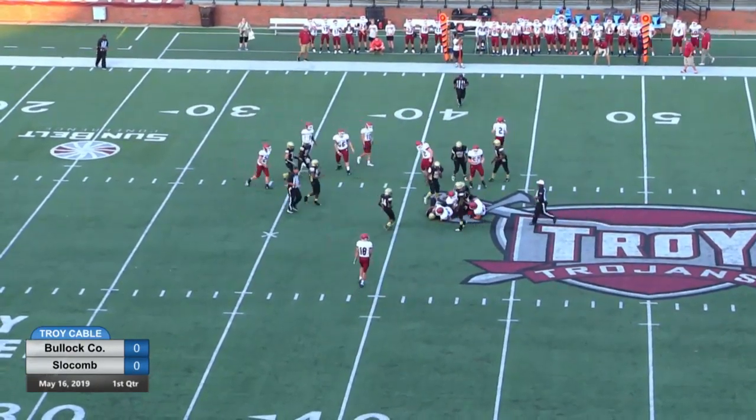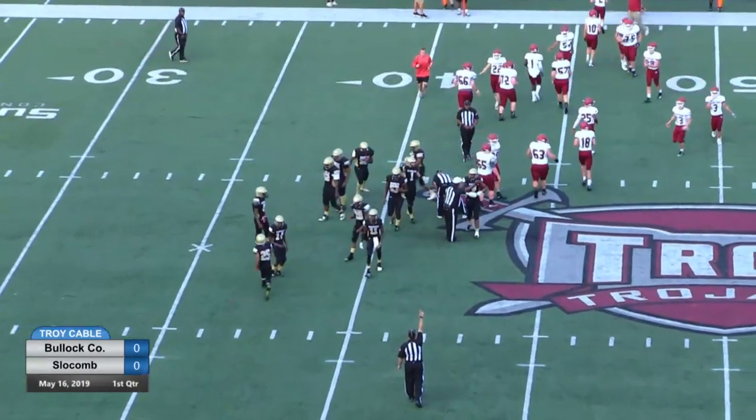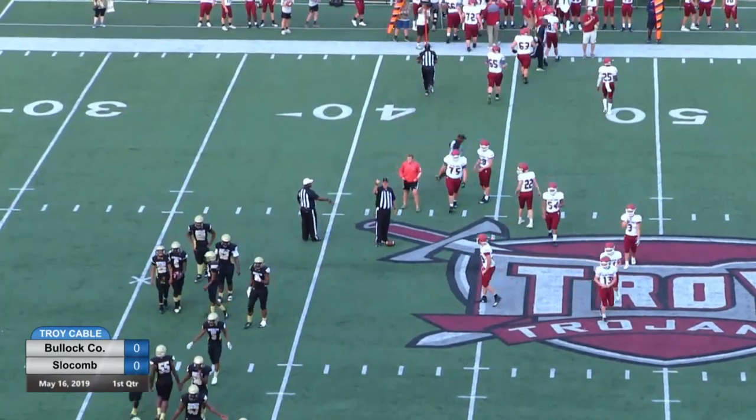He did not make it. Straight power play off left guard, and Bullock County just stuffed it. There was nowhere to go. Over on downs. Again, the defense bend don't break for both squads.